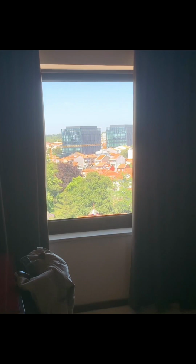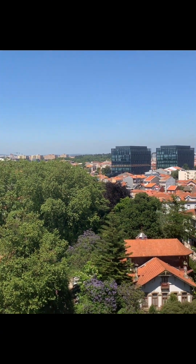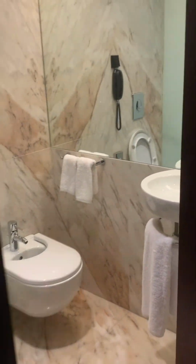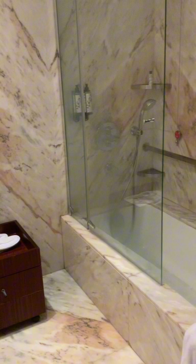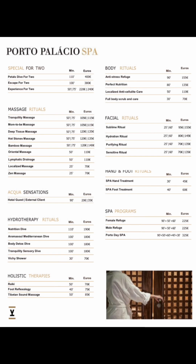This is an example of a single room with a great view over Porto. Bathrooms are equipped with a bidet, hairdryer, and a separate shower and sink area with 2 sinks. There's a variety of spa packages, and you might want to screenshot right here.